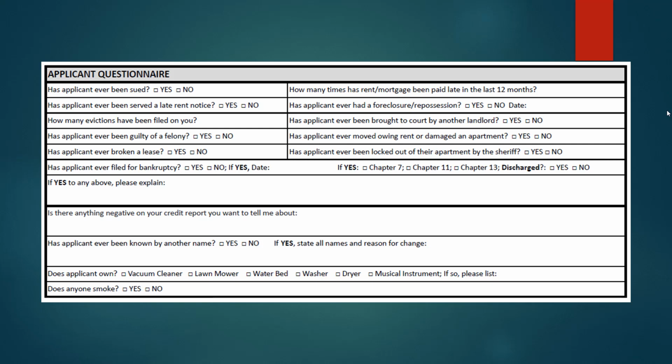Has applicant ever been known by another name? Yes or no? I have a crazy story about this one where I had somebody apply and basically they were going under like 2 names, and I finally found them on Facebook and figured out the whole story. It was pretty crazy. Do they own a vacuum, a lawnmower, a waterbed, a washer, dryer, a musical instrument?